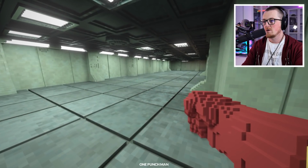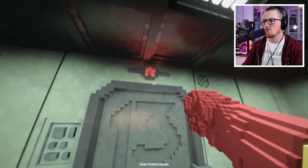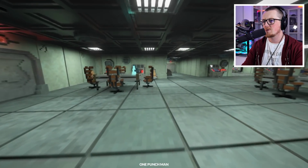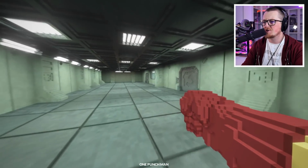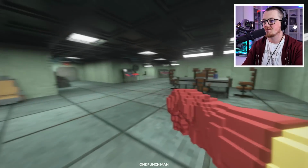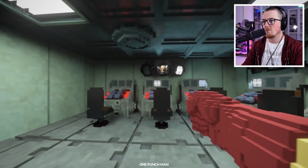Storage. This is a big open space. What's this room here? Hello? What's in here? The science lab? This is just so cool. What's in this room? There's more doors. Even more doors.